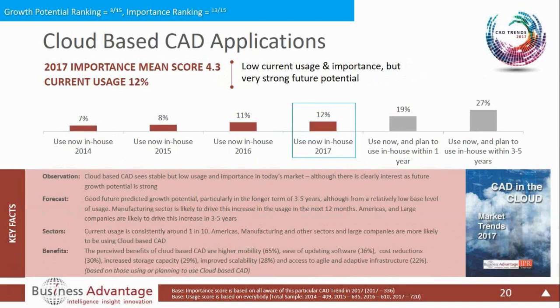Our data shows that the manufacturing sector is likely to drive the increase in usage in the next 12 months, but it's the Americas that suggest greater growth over 3 to 5 years. Larger companies are also more likely to adopt cloud solutions in the next 3 to 5 years.